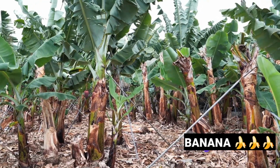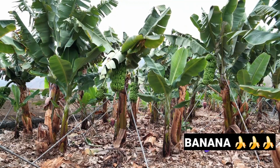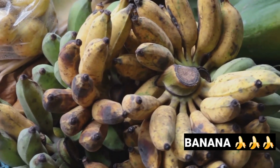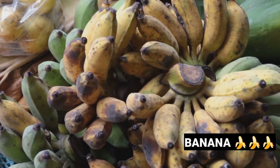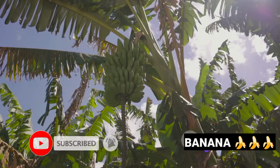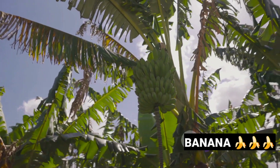However, growing bananas is not just about having the right climate and soil. It's also about careful management and protection against diseases and pests. Banana plants are susceptible to a variety of diseases, including the notorious Panama disease and the banana bunchy top virus. Farmers have to be vigilant and take preventive measures to protect their crops.